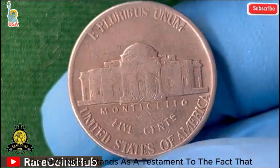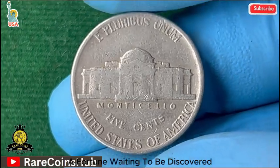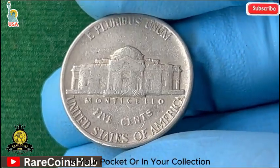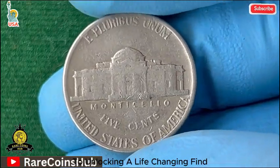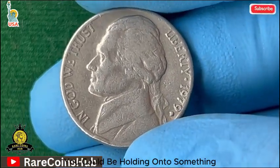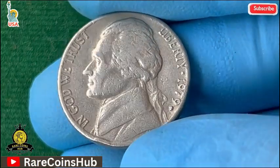the 1979 nickel stands as a testament to the fact that even the smallest coins can be hiding a fortune, waiting to be discovered. So, the next time you come across a 1979 nickel in your pocket or in your collection, remember that it might just be the key to unlocking a life-changing find. It might not look like much on the surface, but with a little luck, you could be holding onto something far more valuable than you ever imagined.